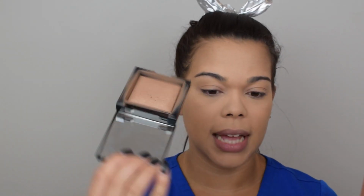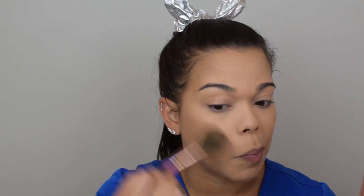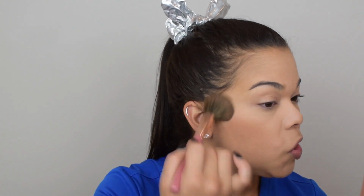Next, we're going to move on to the contouring and bronzing. We're not going to do any major contouring, but you definitely want to give a little bit of dimension back to your face, especially since this is such a nice coverage foundation. It can take away the natural dimension. So what I'm going to do is put that on the cheekbone, chin area, and then you want to take a little bit of that and put it right on the forehead.